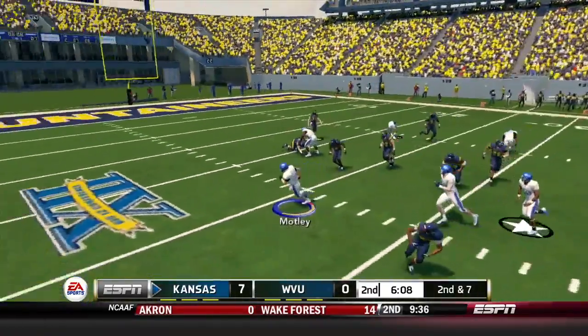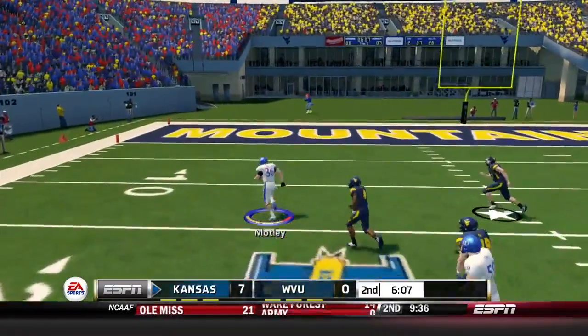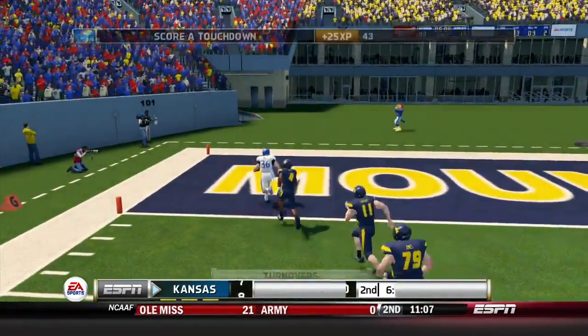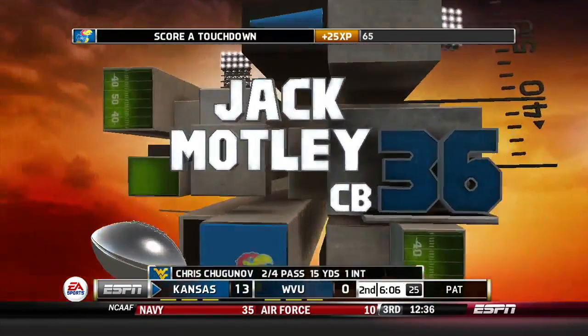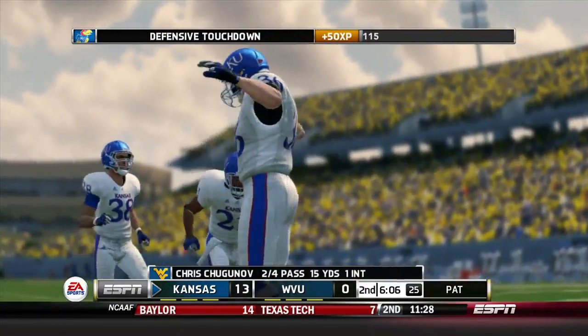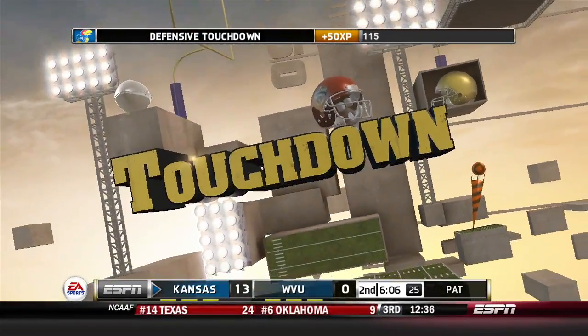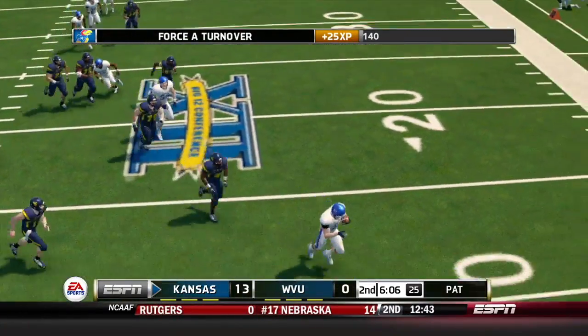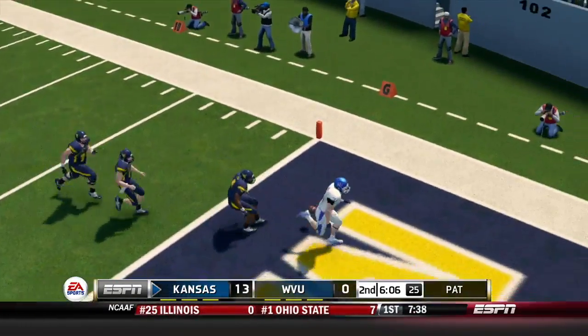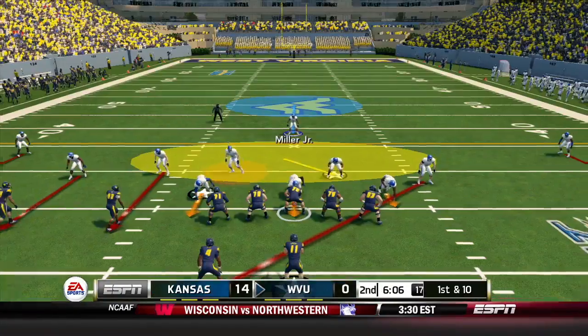It's Chugunov throwing right. It's intercepted by Jack Motley. He jumped the route and takes it into the end zone. Touchdown, Kansas Jayhawks. Jack Motley reads it perfectly, jumps the route. Chugunov can't chase him down, and he returns it to the house for a pick 6.